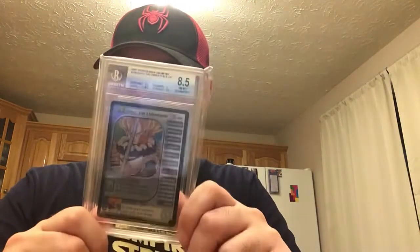Just as an observation, I like the CGC labels. I think the best. Maybe that's coming from the comic collector in me. I don't know, but I like the labels best. But the slabs on these Beckett are so much nicer. I really like the Beckett slabs.